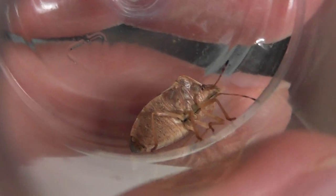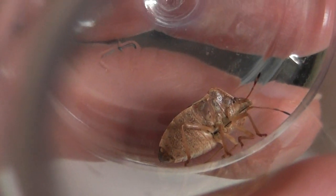Just trying to get it to move. Move. Oh, that's the underside of it. That's what it looks like. A much lighter colour on the underside.